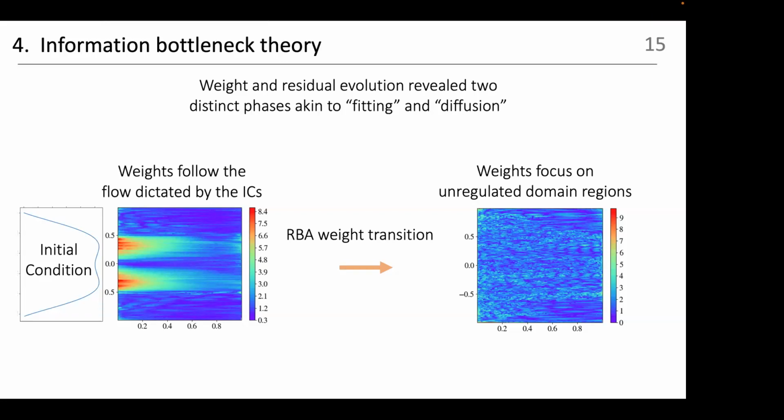Why should the initial condition be on one side? I think that let me go back. I think that if you show the residuals that correspond to the weights at that moment in time, that might be more informative. I also think that, as Pano says, there's the initial condition of the problem and there's the initial condition for the weights. They are different things. Then it's a bit confusing.